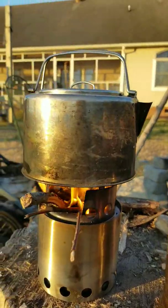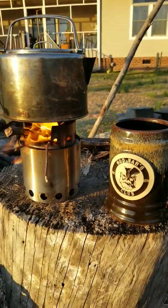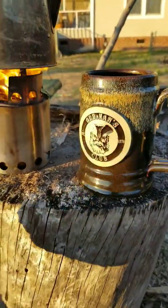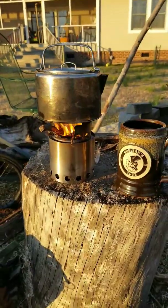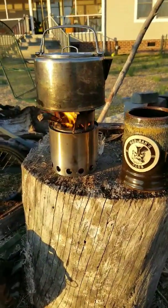So as soon as the water makes a boil, we'll just throw a little bit of instant coffee in. I think I already got it in there. Can't see it really well, but all right. So we're making hot water. Be right back.